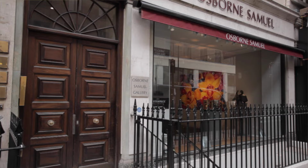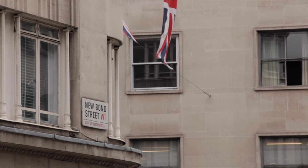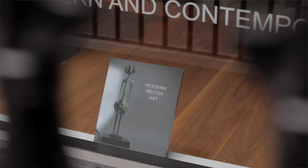We're here at 23A Bruton Street, which runs between Berkeley Square and Bond Street here in the heart of Mayfair. The exhibition of which you're going to get a brief tour is of modern British art. It's an annual exhibition that we have.